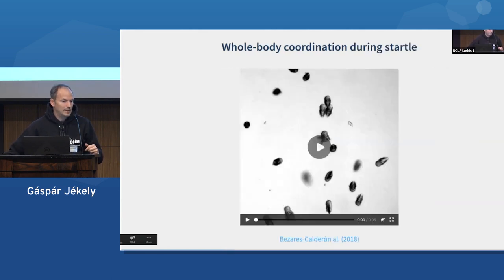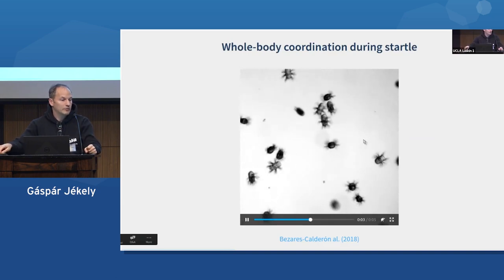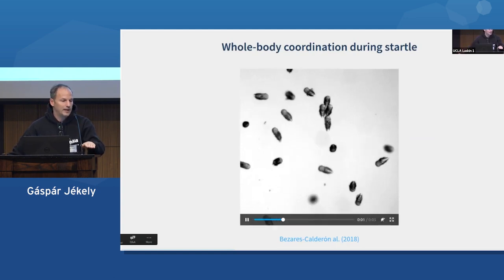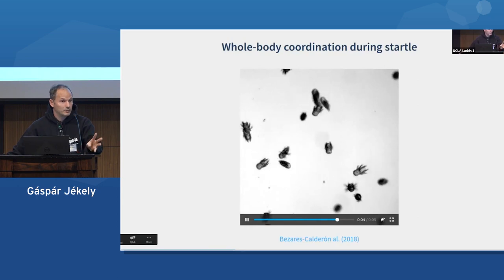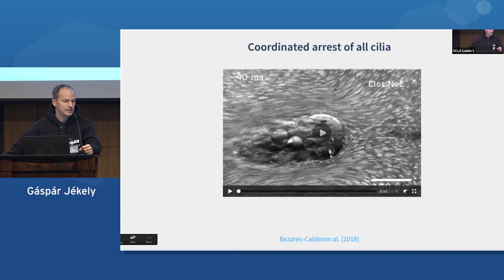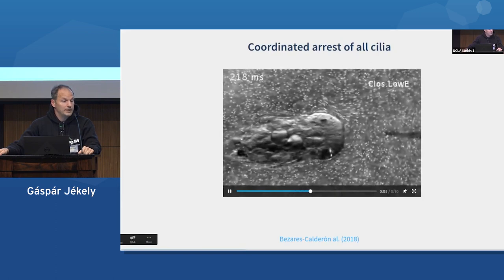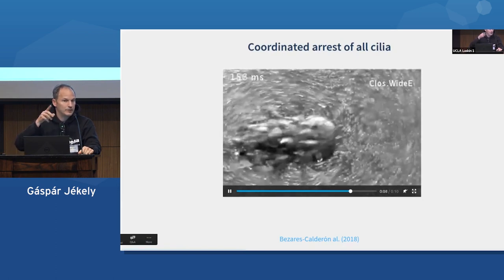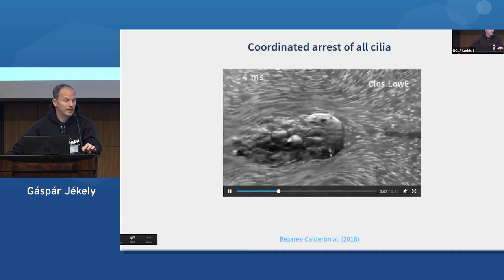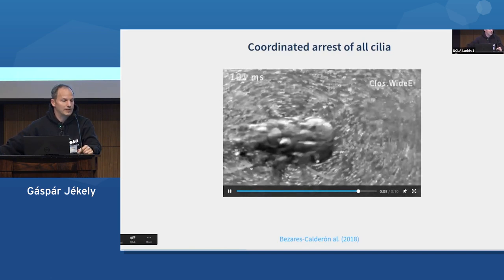Now, when is this used? There are spontaneous arrests, but the system is also engaged, for example, during this very nice startle response, which we can elicit just by tapping on the microscope stage. Then the larvae stop swimming and they extend their parapodia. We can visualize this in tethered larvae, and these are beads to visualize the flow. What you see is that when this tungsten needle vibrates, so it's a hydrodynamic sensation, the flow stops, so they arrest all the cilia. And if the vibration is stronger, then they also contract the body.